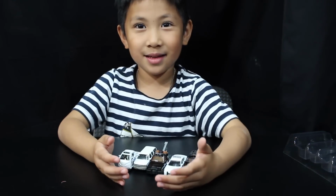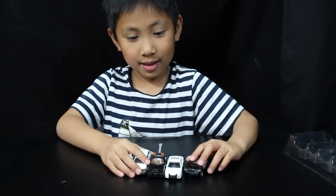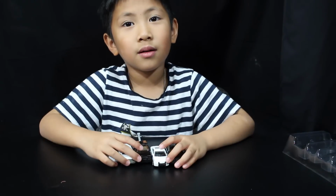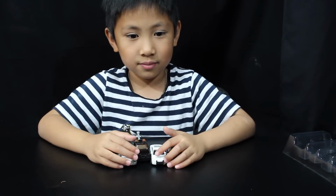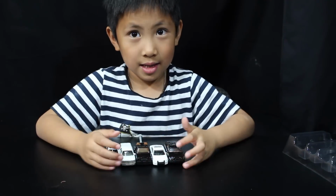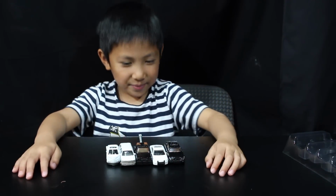And we probably will put these with our presidential limo, the Cadillac one. Hopefully they come out with a Secret Service 5-pack too, to go with that presidential car.